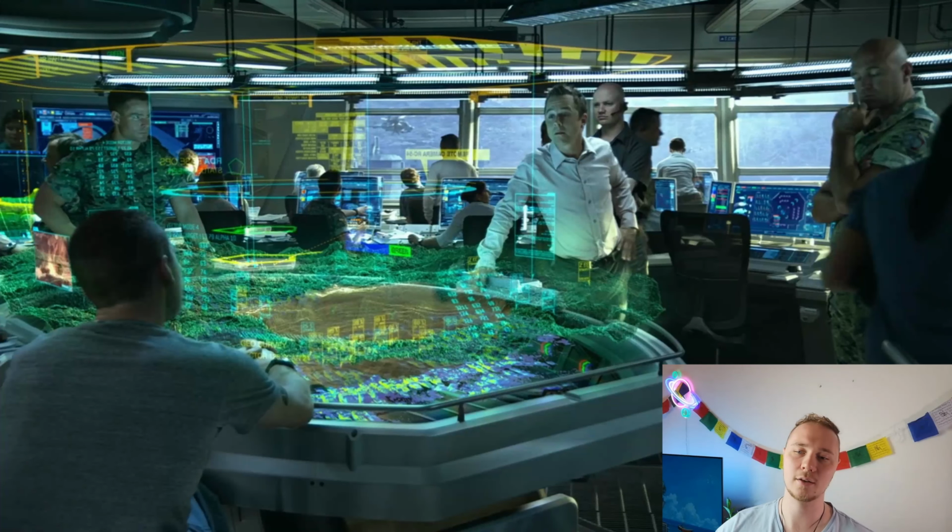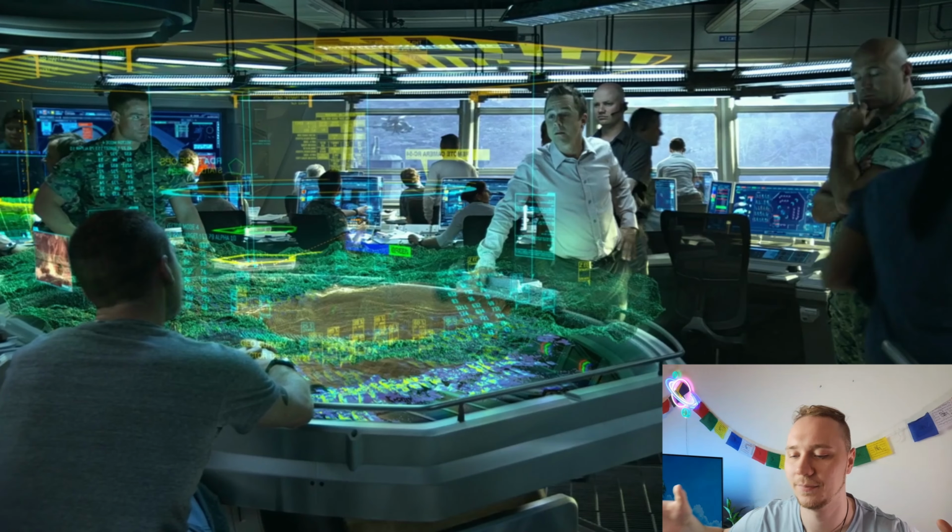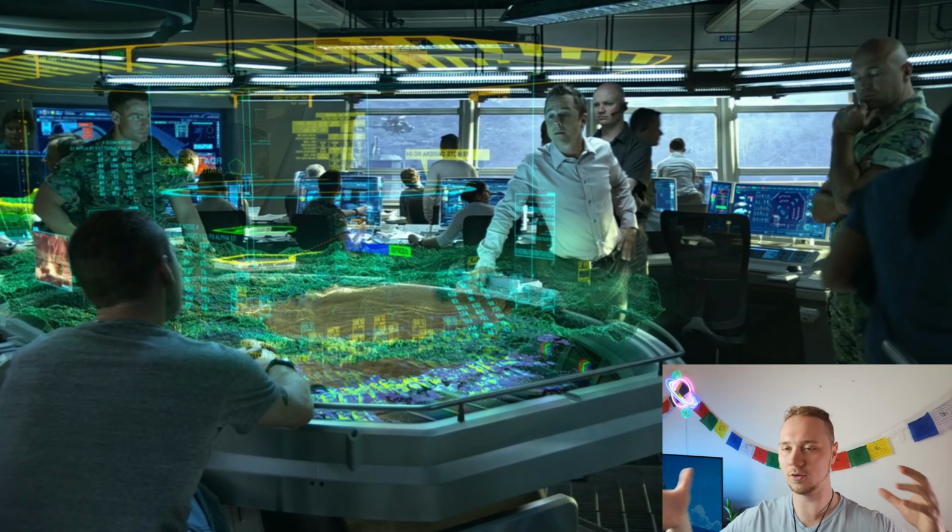Yeah, there's some kind of data flowing around there, and I'm not really a fan of this in this context. However, this might be a case where you have many different operators, and this table might be the kind of source of all of them at once.